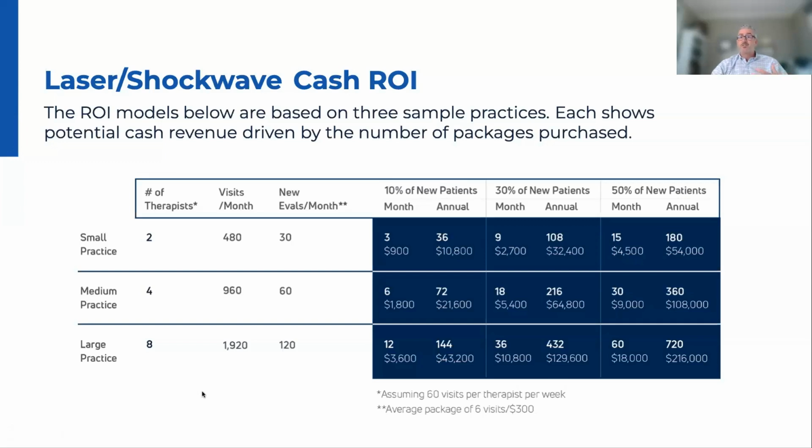Granted, full disclosure, he has multiple lasers. You're not able to do that with just one device because you have some bandwidth issues and what have you. But if you have a large practice, that's the kind of fruit that could be on the tree, and that's the kind of thing that we can help you navigate so that you could realize that kind of revenue.